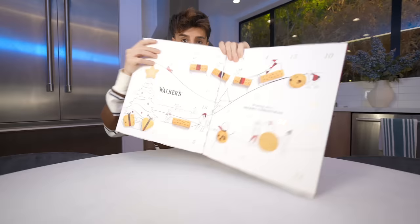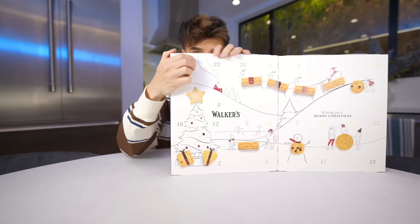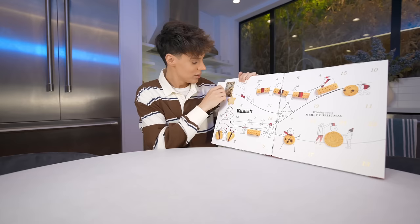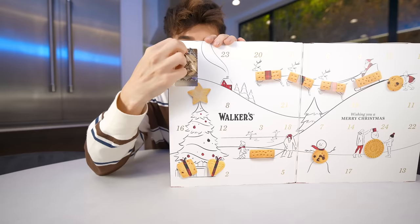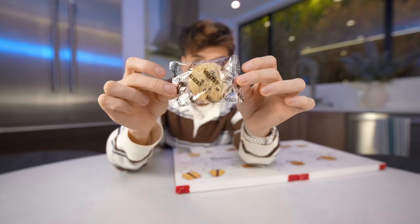I love the advent calendars when you have to look for the days, because that was always my favorite part as a kid. This is the first, on the 1st of December. God. Oh, that looks expired. It's a cookie. See, there was a reason why this was 50% off. It's probably not the ideal shape for a cookie, but it's not fully broken.